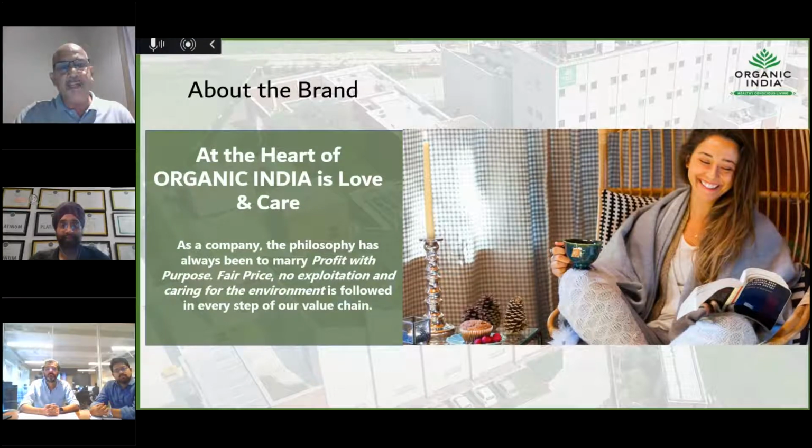So after a lot of deliberation, we thought that we should grow high value crops like medicinal plants with them so that they get a better income. So that's how we started growing Tulsi. Actually, we are the very first company to grow Tulsi as a field crop. You may have seen Tulsi plants in households, but not in fields. So we grow Tulsi as a field crop.